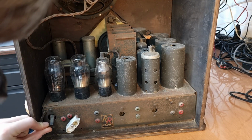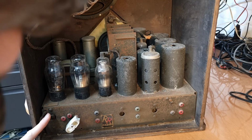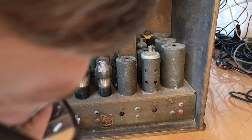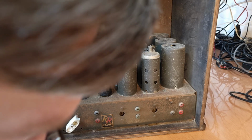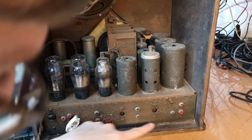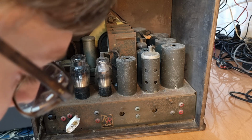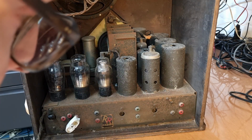This switch, don't know what it is. I also think it's a sort of tone control. And then these outputs, I have no idea. I guess it's like a pickup input. I know that the radio has a pickup input. I don't know which one it is. And what these ones do, I don't know. Maybe also, probably antenna connections. But I don't know which ones are which. We'll have to figure that out.